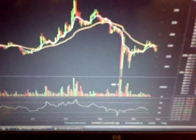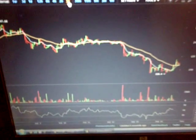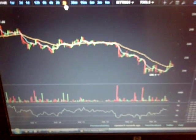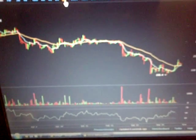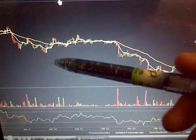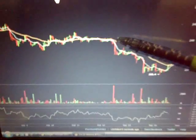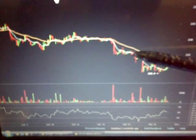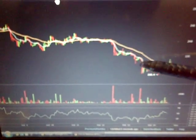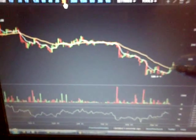And let me go on to an hour, just to give you an idea as well. So this is an hour, and for this whole period from here to here, which is about a day, the price didn't really start moving down until a little bit later on yesterday, and then this morning it's kind of pushing back up.